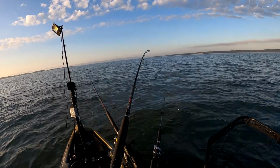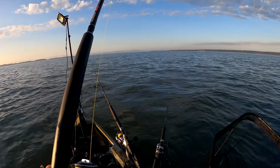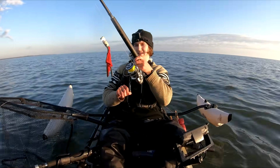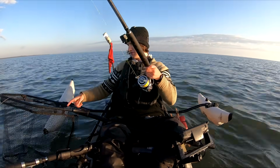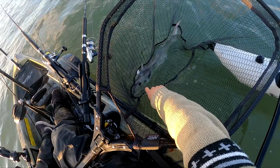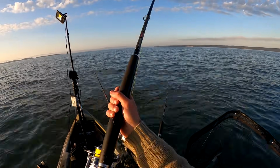Now, what are you? It has taken half of my spool when I've been doing other stuff. It is an absolute monster. I'm guessing it's either a big 7 or a monster bronze whaler. We've also got an elephant in the net between our legs. As you can see, they're such a cool little creature. I'll show you guys that in a minute after we get done with this.